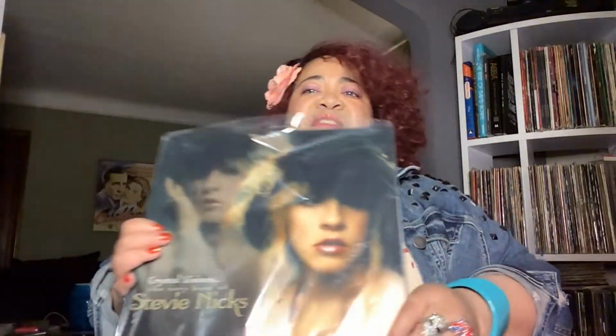All right, so this is something that I didn't know existed in this particular format. This is Stevie Nicks, a double LP, Crystal Visions, the Very Best Of. I had the CD/DVD that came out several years back. A couple years ago, I came across it on 180 gram black vinyl while shopping, and I made a mental note of it. I said, oh, I'd like to get that on vinyl eventually. So I came across it online, but I didn't know that there was a clear edition of this that was very limited at the time.